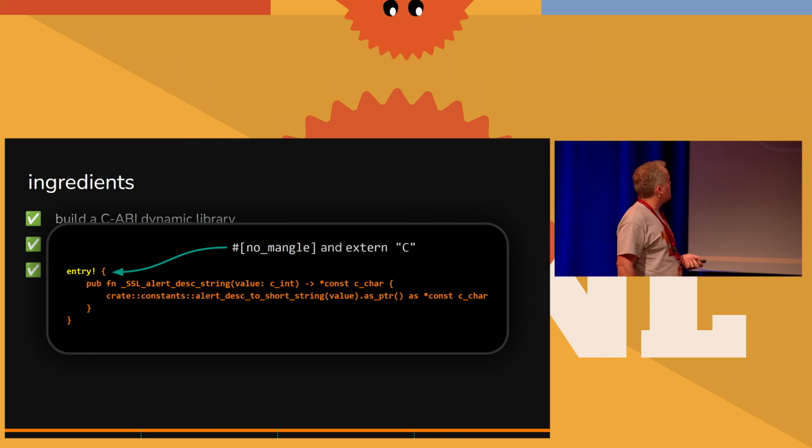And I'm not going to show you the innards of these macros. I think that would be cruel and unusual, but suffice to say, we have a function. We have a file with hundreds of these in, and it basically decorates this function, which looks like a Rust function, but actually it's a no_mangle and an extern C.